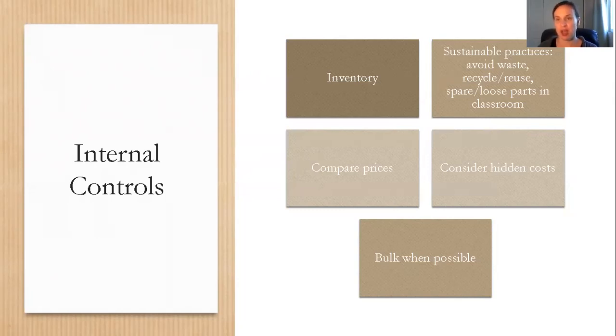How much paper do I have? Is my iPod player going to last? So what supplies do I have? What supplies do I think I'm going to need? And what things might need to be replaced, like radios or iPod players that are more expensive than other things? Comparing prices as well.